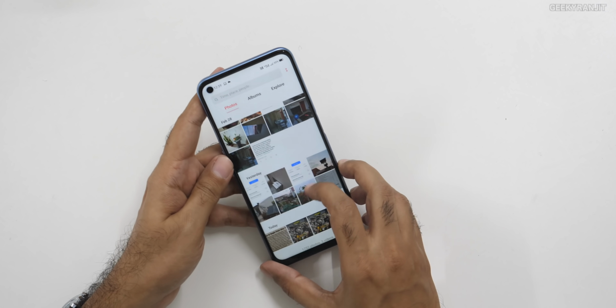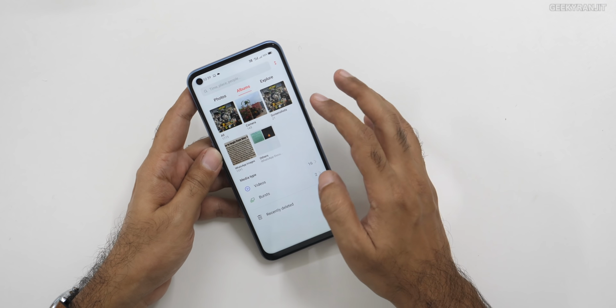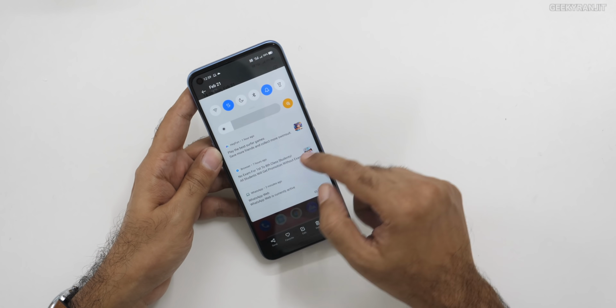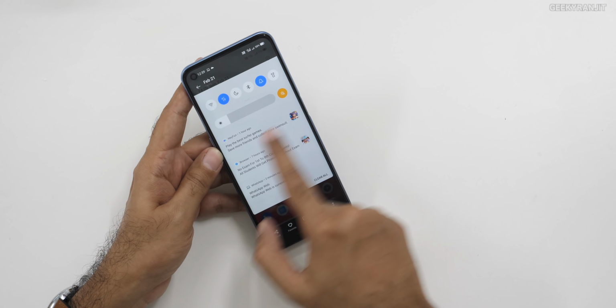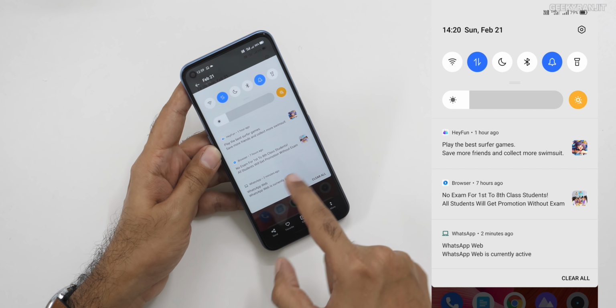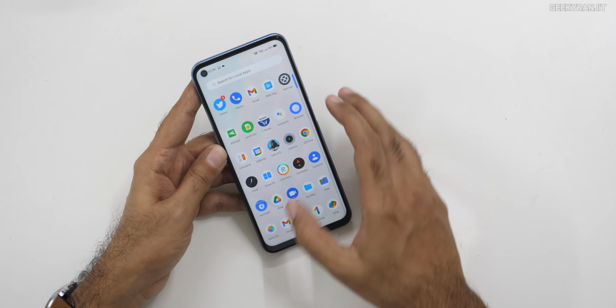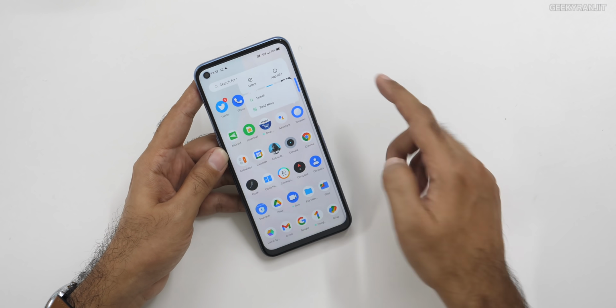This browser app sends unnecessary notifications, and that is actually irritating. As you can see, this browser app, and Hey Fun, I could uninstall. This keeps sending you notifications every day. I get about 2-3 notifications, and you cannot uninstall this app. If I go over here, the uninstall option is not there.